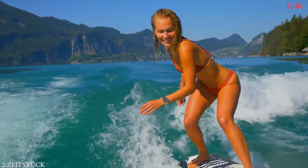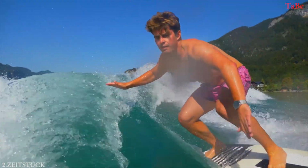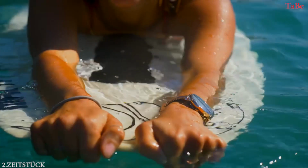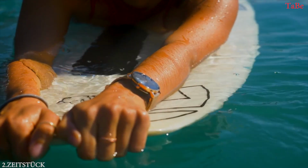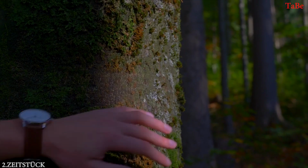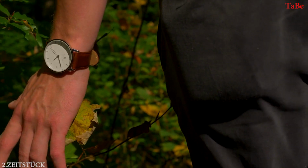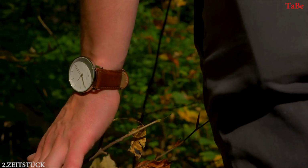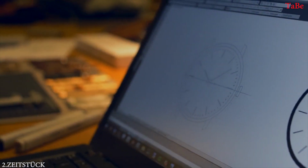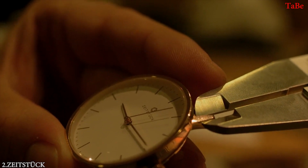With our scratch-resistant sapphire crystal glass, Zeitstück watches are made to shine in even the most remarkable scenarios, so we ensured that they are also up to 5 meters water-resistant. As straps, we only use the purest leathers, high-quality Milanese mesh steel. All our straps come with an interchangeable function to swap them within seconds, so you can wear the appropriate style for every occasion and express yourself again and again.